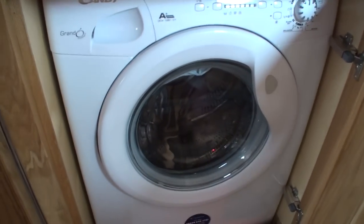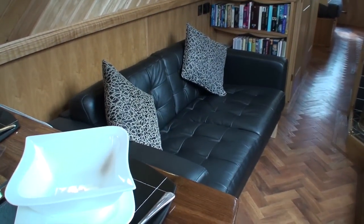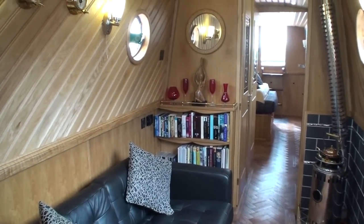Everything fits very neatly. That's obviously the washing machine installed under the galley there. And then you move on into the saloon area. And one end of the kitchen worktops at the saloon end work as a breakfast bar.